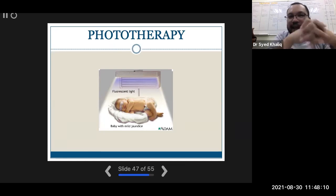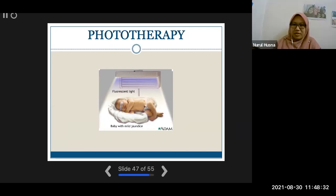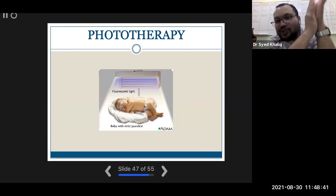So what does the light do? Kenapa kita buat phototherapy ni? What does the light do? Siapa nak jawab ni? Nurul Husna. Kenapa kita letak lampu ni? We want to conjugate back the bilirubin. Unconjugated. And so the idea is unconjugated bilirubin.